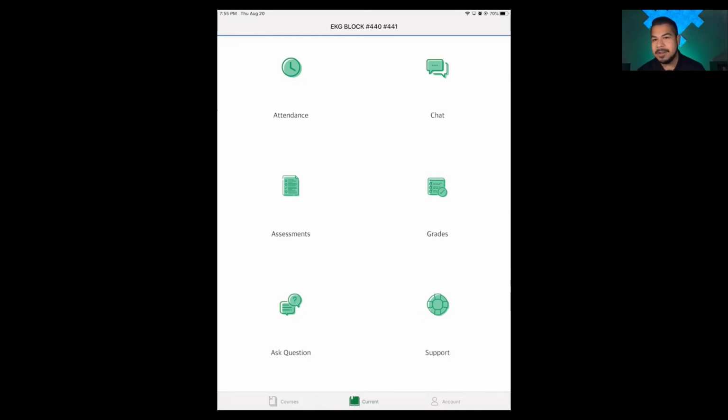These time frames are not very tight. They're going to be very lenient about the time frame, so you will have a good amount of time to take it. Just make sure that you remember that you can't retake it, or you can't take it outside that time frame. You'll have to talk to your instructor about that. So moving on, the last icon that we have here is the support icon.